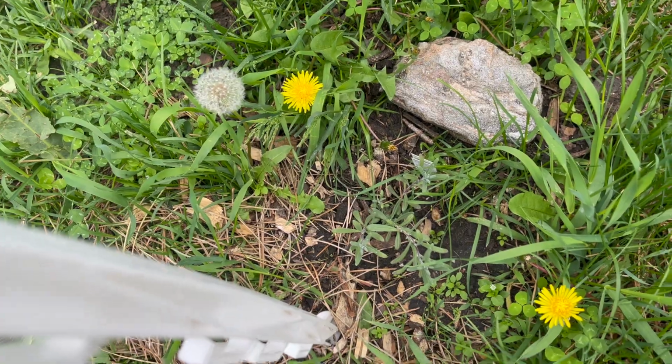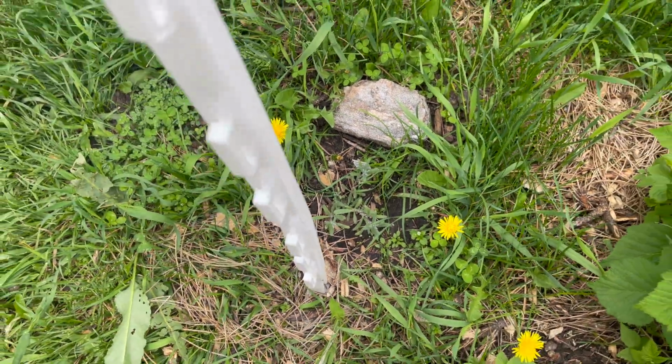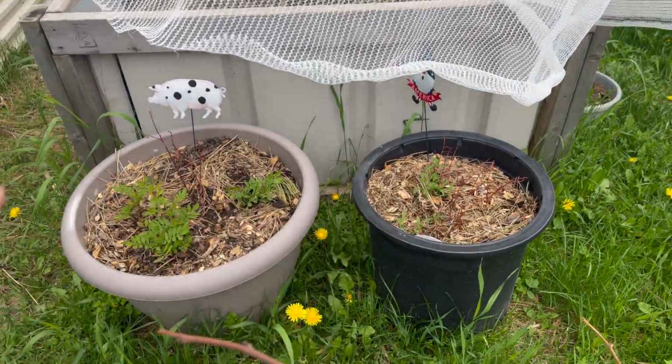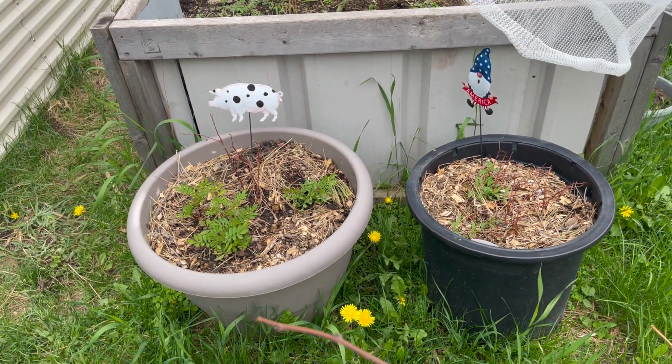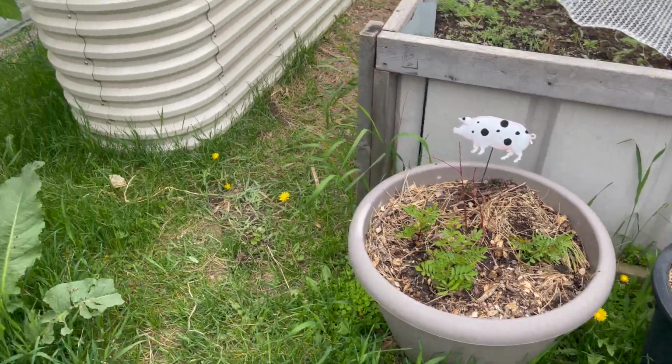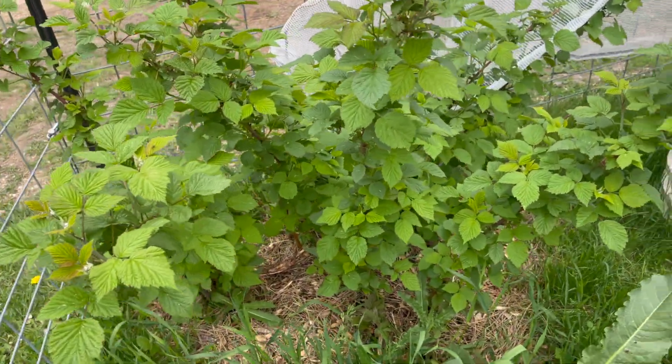This here is a lavender plant that I put there. We've got our blueberries, still no signs of life, so I think that they are gone. So I did put flowers in with one. More raspberries.